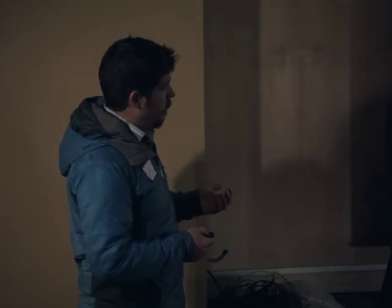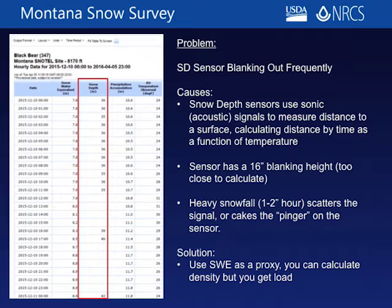So we can see here during this event where it blanks out, we're starting to see the snow water equivalent ramp up in this case. This is for Black Bear this year. So you can definitely tell kind of what's going on. It's a better indicator of load.